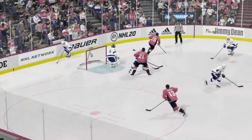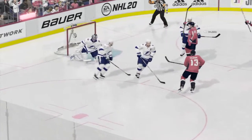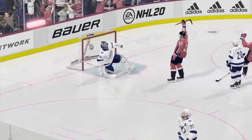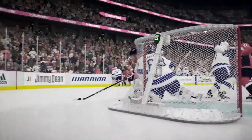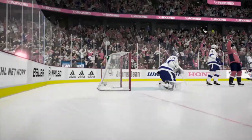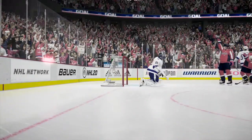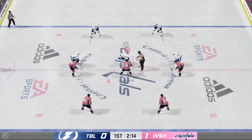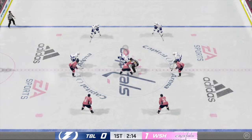Goaltender's playing the percentages here, James. He drops into the butterfly, but he leaves the top of the net open. Gets beat up over the stick side. Washington's on the board first, leading 1-0. This was hard work to get on the board here. Neither team giving up a lot, but now we got one.